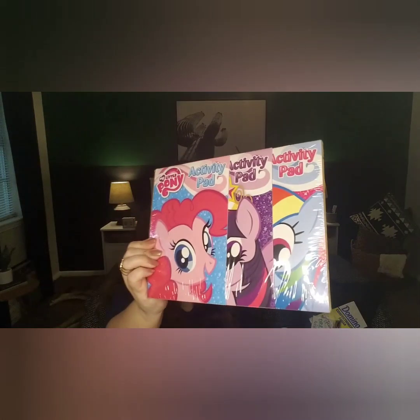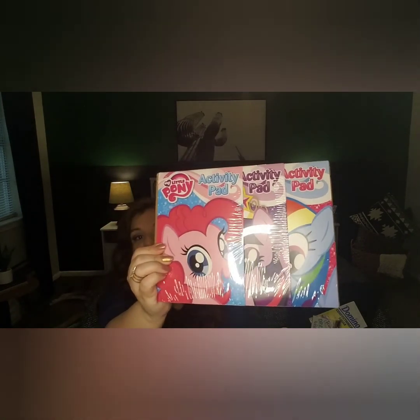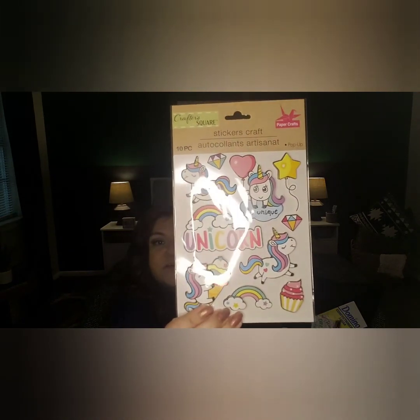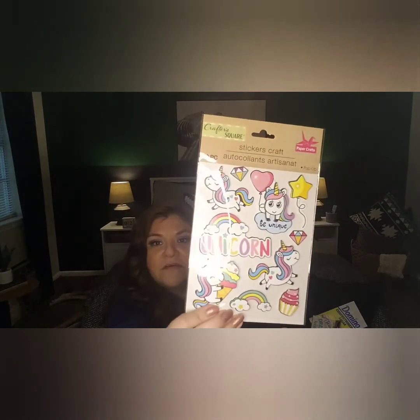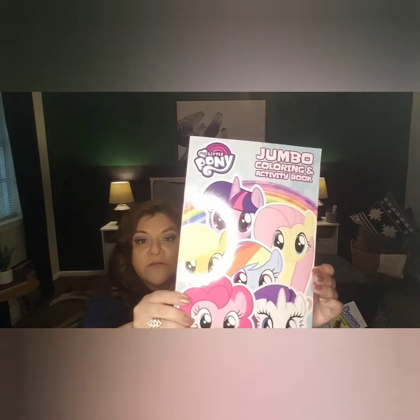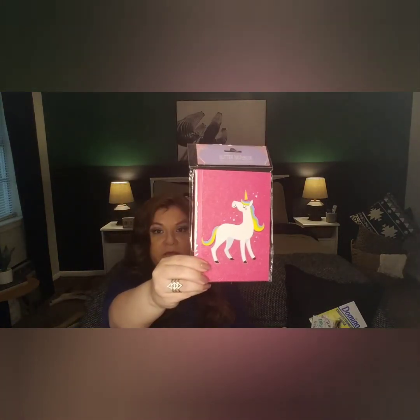And here is a 3-pack of little coloring books. You've got 3 different ponies included. And I found these beautiful unicorn stickers in the Crafter's Square section. I thought they were so adorable. And also they're 3-dimensional, so it's another cute set there. And again, another My Little Pony coloring book. Got some more stuff. You'd be surprised how much unicorn stuff they had in there. So if you have a unicorn lover, that's the place to go.